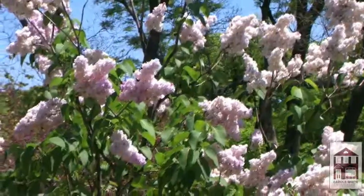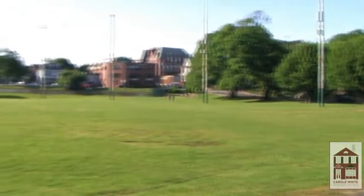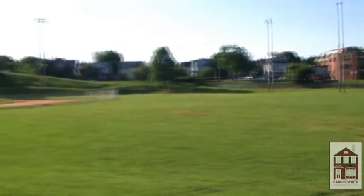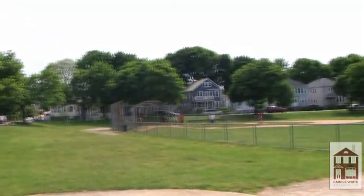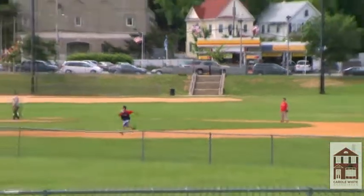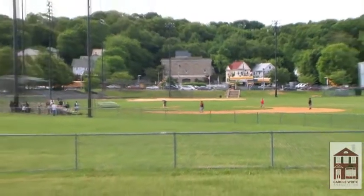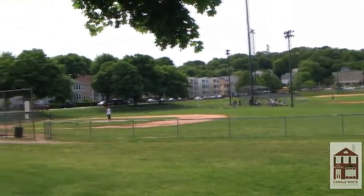In addition, Roslindale also lays claim to 2 public parks, Fallon and Healy Fields, where children and adults alike can find plenty of fun games to play. Baseball, basketball, soccer. Whatever your outdoor pleasure, Roslindale has ample resources to satisfy your health and fitness needs.